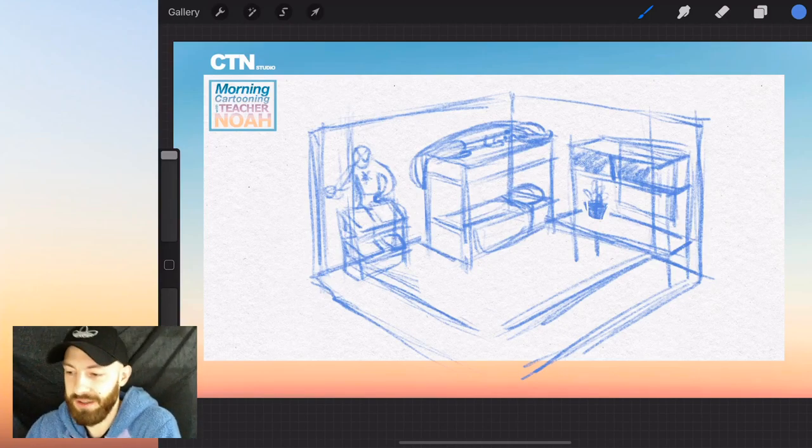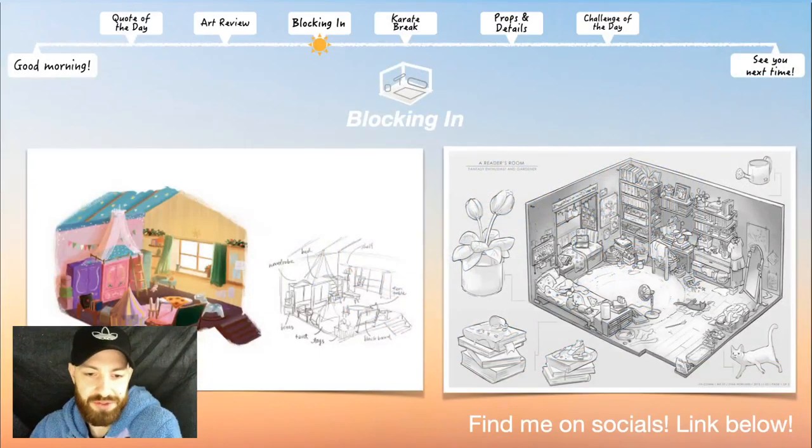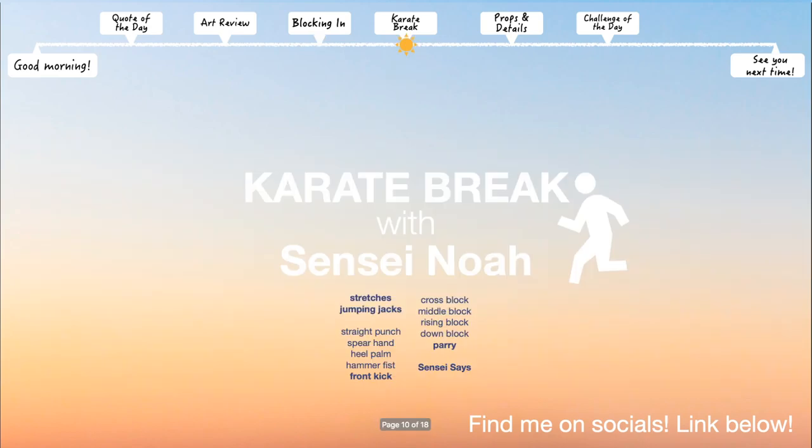All right, we're going to pause for a second since it's about halfway. Now, after you guys have finished with your blueprint layout, and that's why I use my blue colors in my sketch, because it's a blueprint layout, we're going to stop for a karate break.